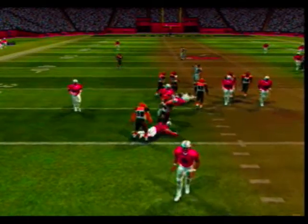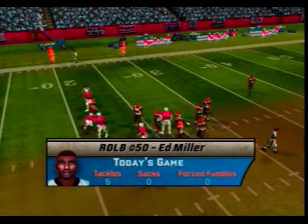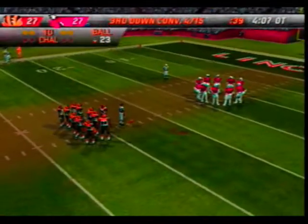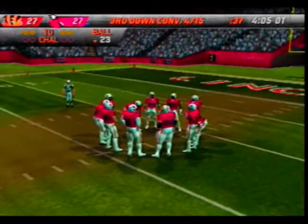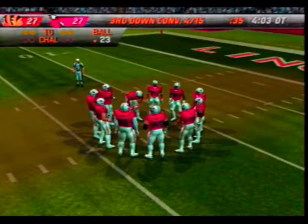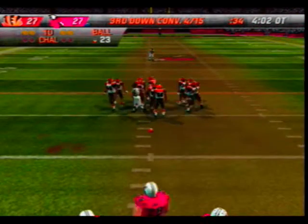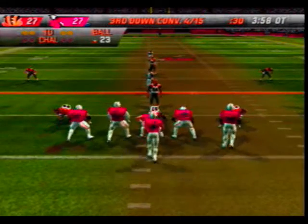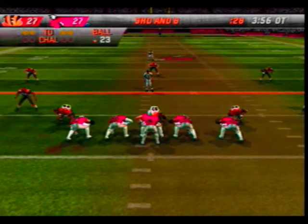He's brought down behind the line for a short loss. Good play by the linebacker to get into the backfield and stop the play for no gain. I'll tell you, that comes from watching a lot of film and knowing the tendencies of the opponent. That was a heck of a play. Ball on their own 23. Ball on the 23-yard line. It's all about teamwork. Get it up!